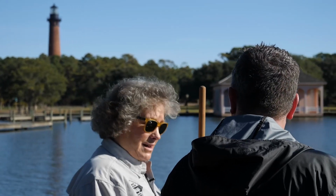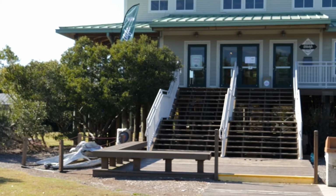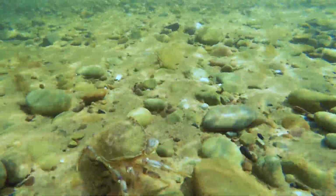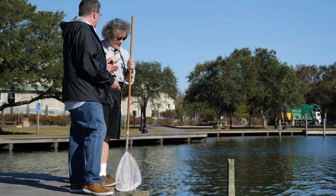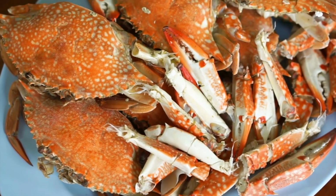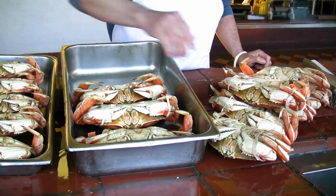Yeah, you know, it is nice out here. Now, you can always come over to the Wildlife Center. We'll tell you how many you can catch legally, which is 50 per person a day. You can catch 50 crabs a day, and that's the legal limit. And then you also always need to make sure your crab is legal size.